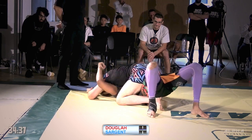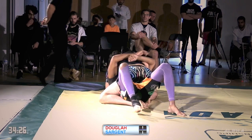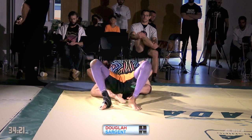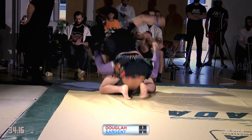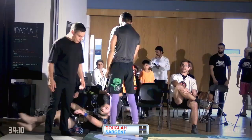Mo lets go of the guillotine, but he seems to be keeping the mount. He still has the mount. He seems reluctant. This is a good space for Mo to strike. He can land some heavy strikes from this mounted position, but he seems to be looking for a submission. Oh, there we go. Some nice strikes over, but again, Omar just timed it. I think he was waiting for Mo to pose for some strikes, and he ended up on top. They roll out of the area.